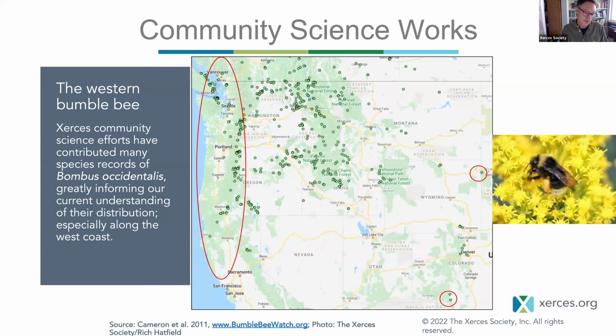Before we started the Pacific Northwest Bumblebee Atlas, we really didn't know a whole lot about the Western bumblebee and its occurrence patterns in coastal Washington and Oregon. And the Bumblebee Atlas found all of these different observations of the bee, and we got a lot more information about where it does exist, and actually, importantly, where it has disappeared from, like places right along the coast, as you can see in this map. So community science is a successful model that we at Xerces have been using for 7 or 8 years, and I'm excited you're part of it.